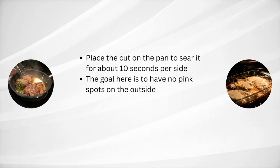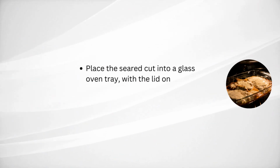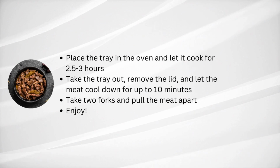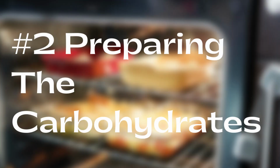7. Place the cut on the pan to sear it for about 10 seconds per side. 8. The goal here is to have no pink spots on the outside. 9. Place the seared cut into a glass oven tray with the lid on. 10. Place the tray in the oven and let it cook for 2.5 to 3 hours. 11. Take the tray out, remove the lid, and let the meat cool down for up to 10 minutes. 12. Take 2 forks and pull the meat apart. 13. Enjoy.